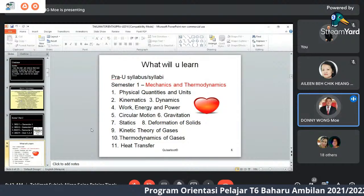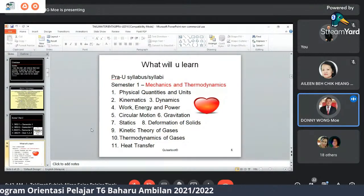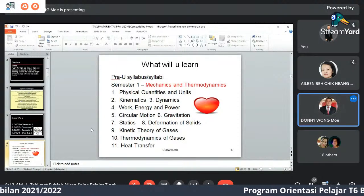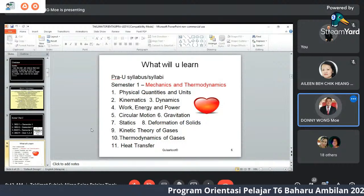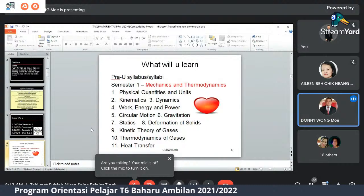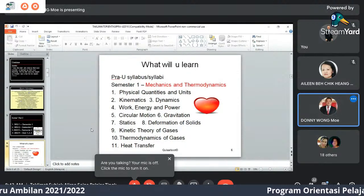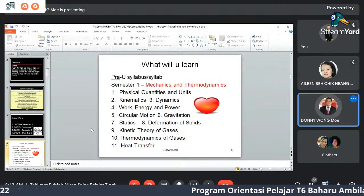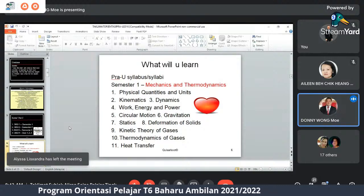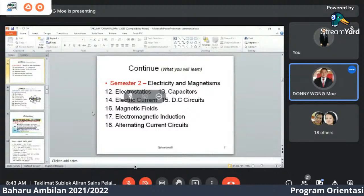Well, kinetic theory of gases and thermodynamics of gases is just the continuation of chapter 5 in SPM, where you learn heat, the expansion of the formula Q is equivalent to mc theta, if you still remember. Okay, and then heat transfer. So the three final chapters are interrelated actually. So that's semester 1. So semester 2, it is more to the dreaded part.